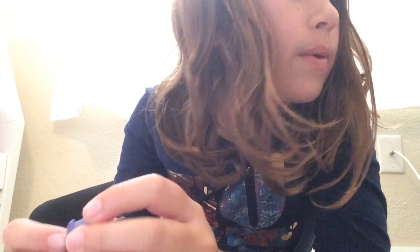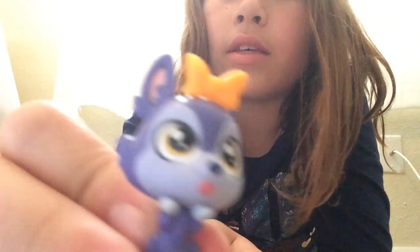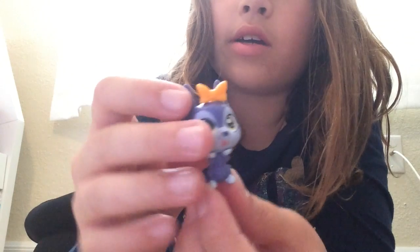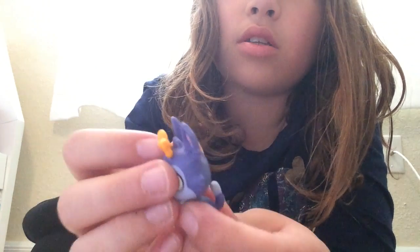Okay, so next up on our dogs. I think this is a dog. I think this is a chihuahua. This is Carly McGill. And she came in the package with her bow on, so I'm not gonna move it because she looks adorable in it.